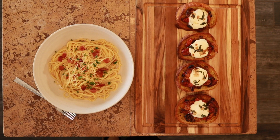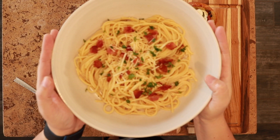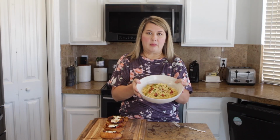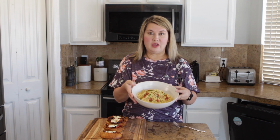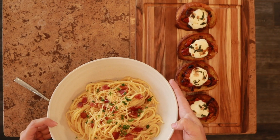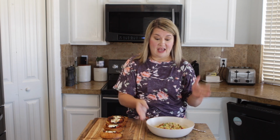So our food is done and it is looking delicious. It's smelling good. We've got our lovely carbonara right there. I added a little bit of parsley from my garden, so free. So all in total, this whole thing is $8.43, and I've got tons of leftovers for everybody in my family that wants to eat, and for days if I want, because there's so much.